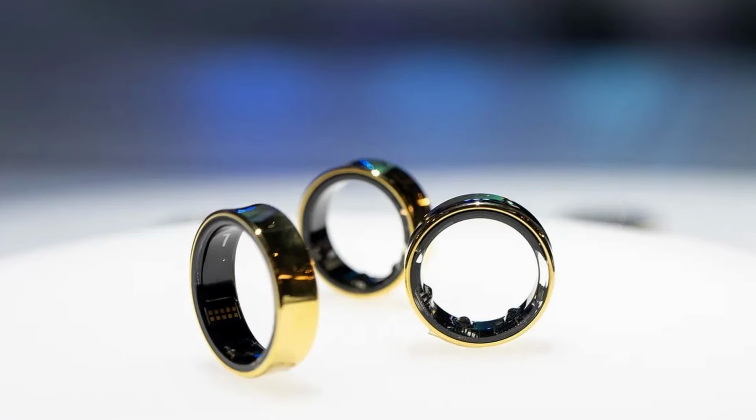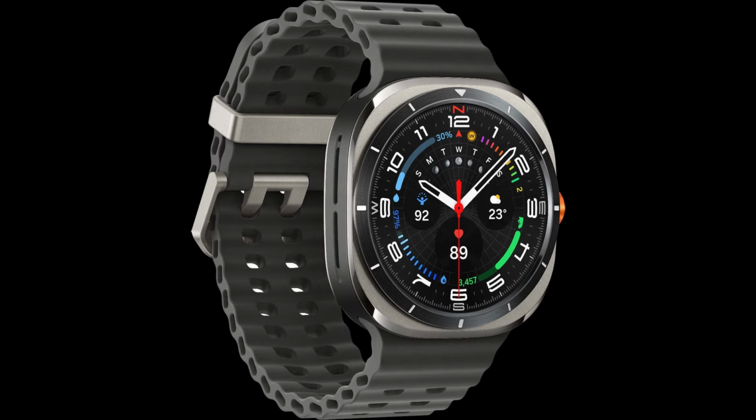Now, moving on to the next star of the event here, and that is going to be the all-new Galaxy Watch Ultra.